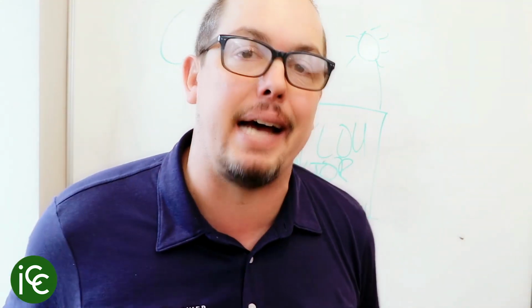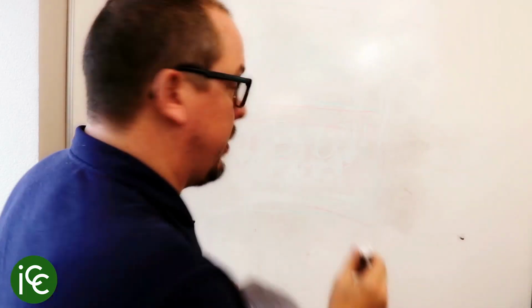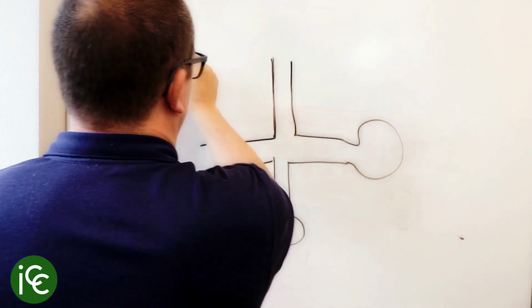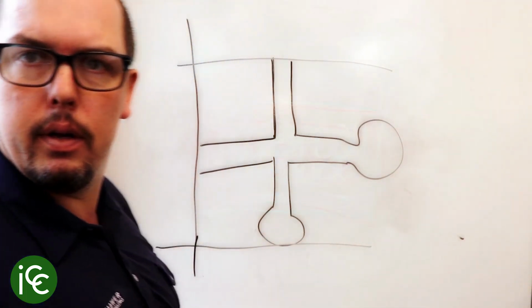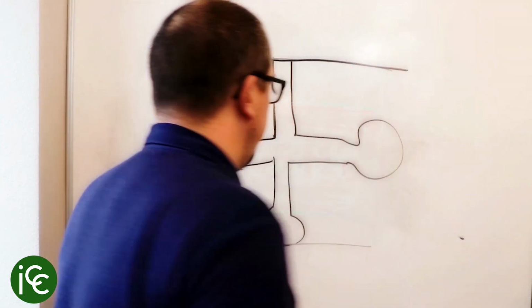Now, let's talk about sign placement real quick. So let's draw our area here. Let's say this is a cul-de-sac. Okay. There's a road up here, a road up here, a road here. There's an intersection. Everybody see that? Yeah. Okay. All right.